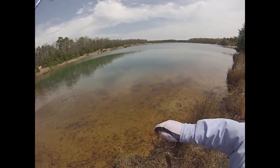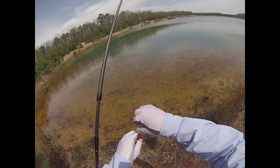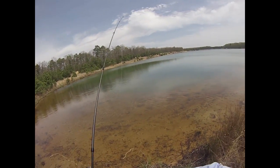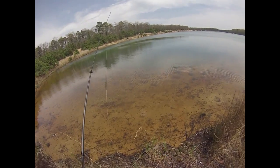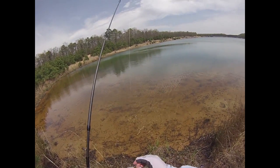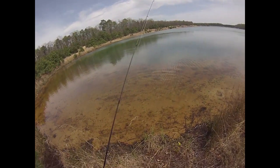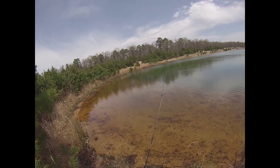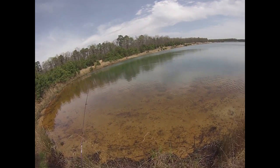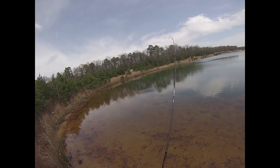Eager bluegill. Fishing with these light panfish jigs, these light colored panfish jigs in the clear water is super fun because the strike is almost 100% visual. You're bringing the bait along and it just disappears. And that's when you know a fish has got it in his mouth and you can set the hook. Super fun. There we go.